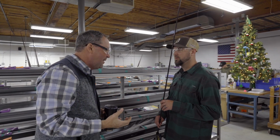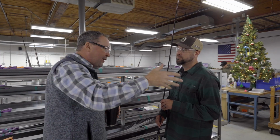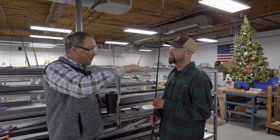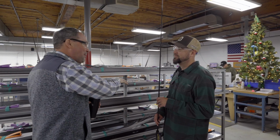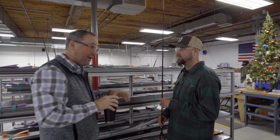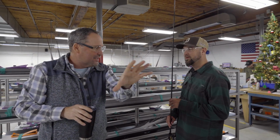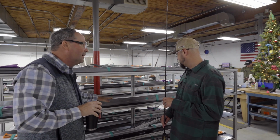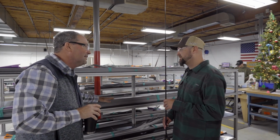What we try to do is look at what we want the rod to do, what bait you're throwing on it, and how we want it to pin fish up and bend. We have the capability to do it because it's really handcrafted all the way down. The mandrel design is important. This is equally as important, because if we get this wrong, it's not going to bend the way we want it to bend. Makes sense.